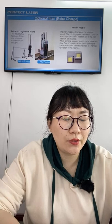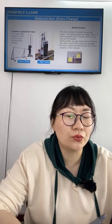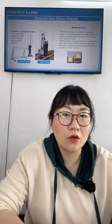From our software, there is a button for choosing different printing heads. For example, if there are two printing heads, it will show printing head number one, printing head number two. So you can choose the printing head according to your requirement. For example, if you just need one printing head for printing, you can just choose printing head number one from the software. So the printing speed is 32 square meters per hour.